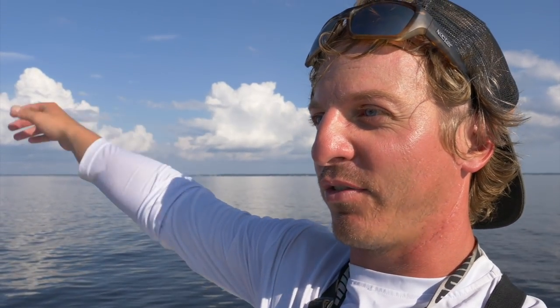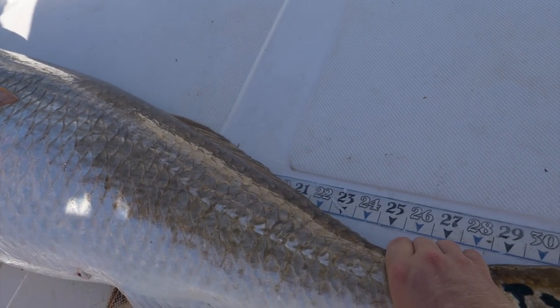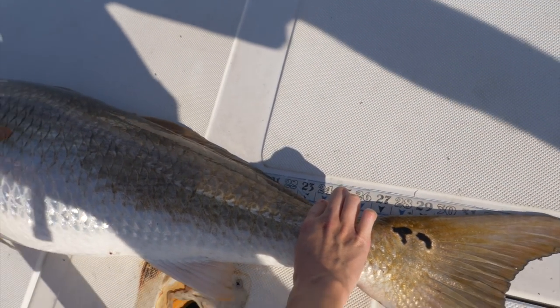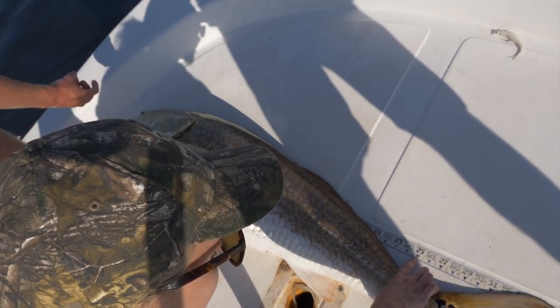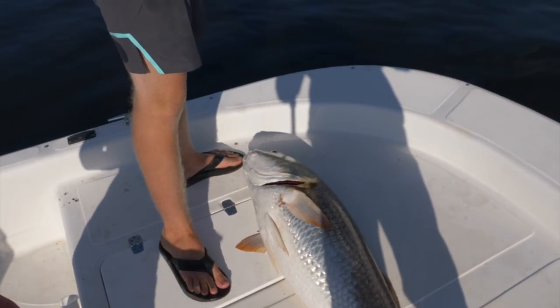This is what the Neuse River is all about, people. Sunglasses are falling off, hats are falling off. I am so hyped up right now. Yeah. Let's move it up to where the tail meets this measurement. There you go. Keep going. A little bit more. So 35. Right, so it's 45, 47 inches. That's it? Dang. Just fat. It's a big friggin' drum.